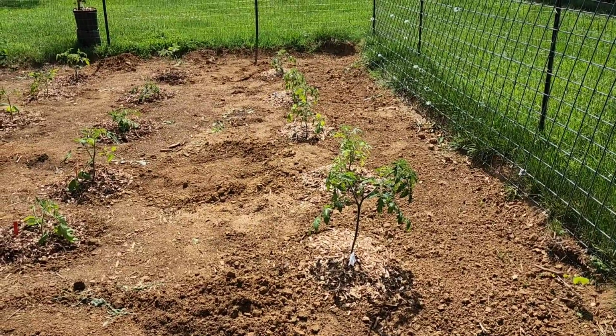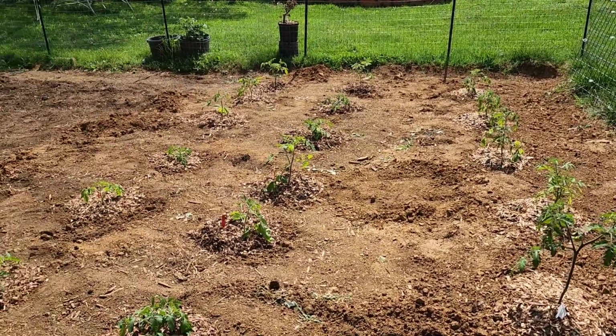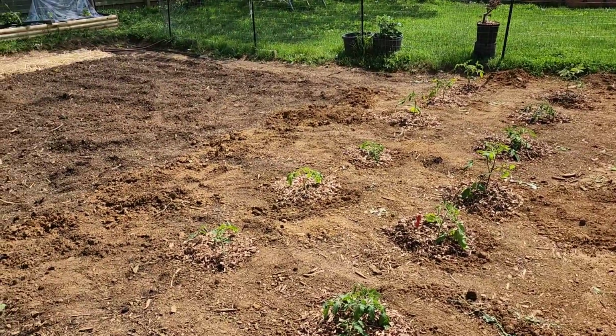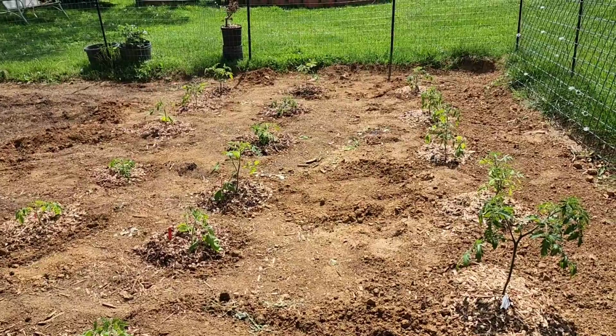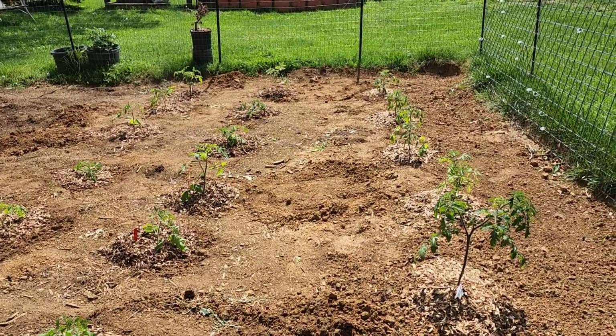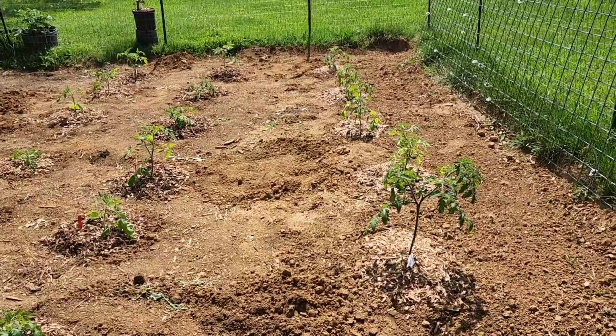So we have planted 17 varieties of tomatoes so far. I have just a few more to get in the ground. 17 out here in the in-ground bed. I have a couple more that are in the raised bed you're getting ready to see here in just a minute. So far so good. These are doing really well.